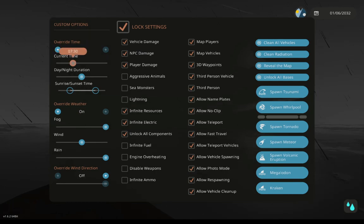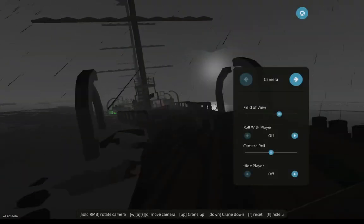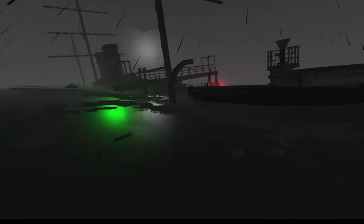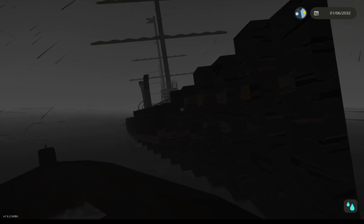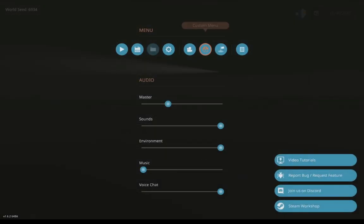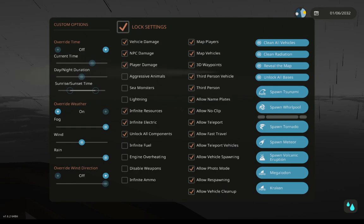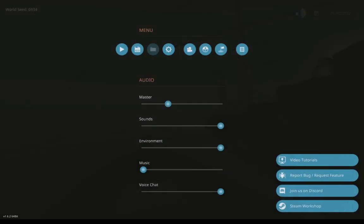Getting a tugboat or a boat. So we're just going to turn the time on. No, the lightning's turned off. That would have been cool, but it would have been lightning and thunder this whole time, and that would have been annoying to talk over. I can turn it back on if you want. Sure, do it. There we go.